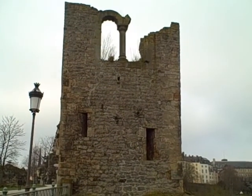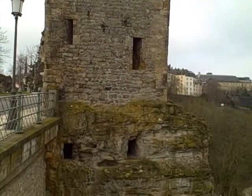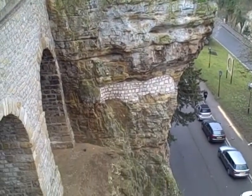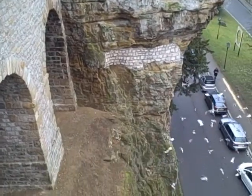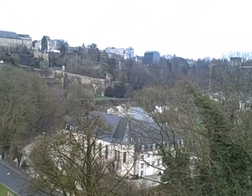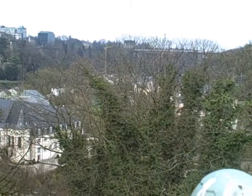All right, so now we're pretty close to this. Actually, as close as you can get without being on top of it. It's pretty neat. I mean, it's obviously quite old. Not sure what it is. And just so you can kind of get a perspective of the valley.